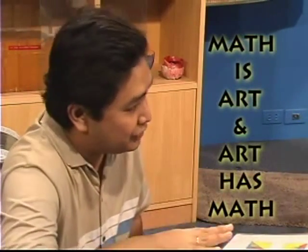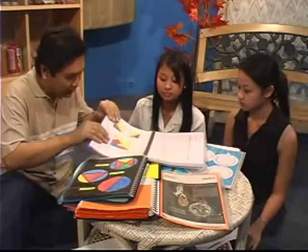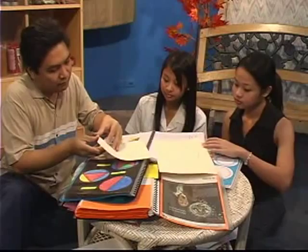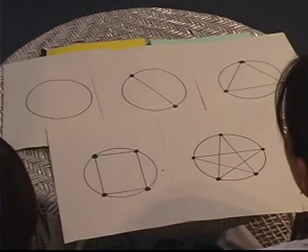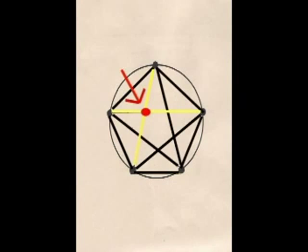Yes, math is an art. And at the same time, it is a study of patterns. Mostly or often number patterns. Let me see. Let's start with these circles. These are called points. Do you notice the lines in the circles? They form a series of regions. The lines intersect or cross one another in order to form as many regions as possible.